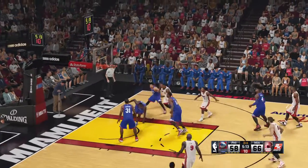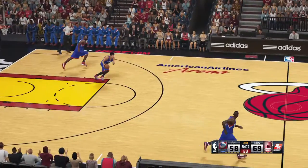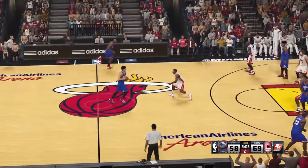Bosch going around him. That falls. Nice feed that time from Dwayne Wade. Wade's got his 4th assist in this one. The 76ers trail by 11.